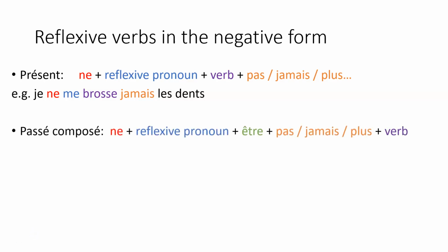In the perfect tense, of course, it's a little bit more complicated. So you got ne, reflexive pronoun, the verb être in the present tense, the second half of the negative form, and then the past participle. Example, je ne me suis jamais brossé les dents. So basically what we're looking at is we're putting the negative form, ne jamais, around the conjugated part of the verb, suis, associated with the reflexive pronoun, me suis. And then the past participle comes after, brossé.